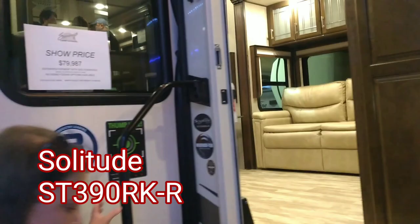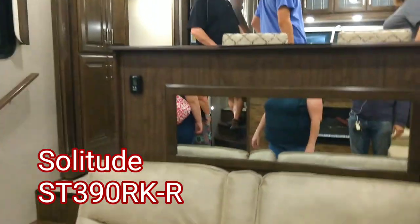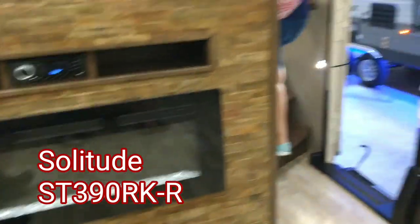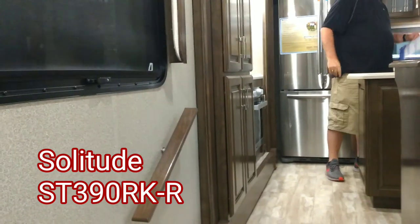This is a Grand Design Solitude. Love it. This is the top kitchen, kind of got this kitchen up top. I like little trays. And a big kitchen up there, with a residential fridge.